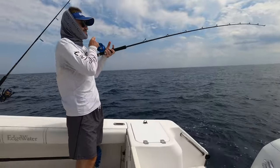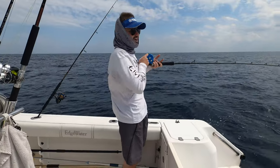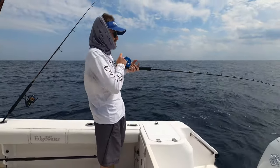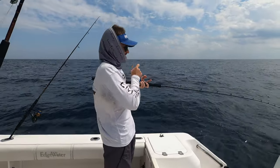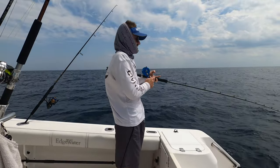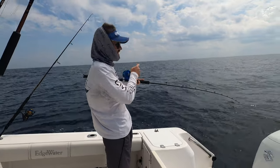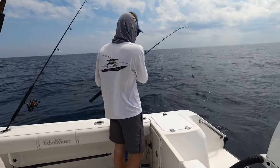All right, we changed up spots, went a little bit deeper to about 150 feet of water. We got our first hit on the squid today. He's not putting up much of a fight with an 8-ounce lead on here. He's slowly coming out. Kind of just feels like dead weight at this point, but haven't had any real action today. A few sharks coming up to check out our flatline balloon bait there, and we're getting our fish up here right now.